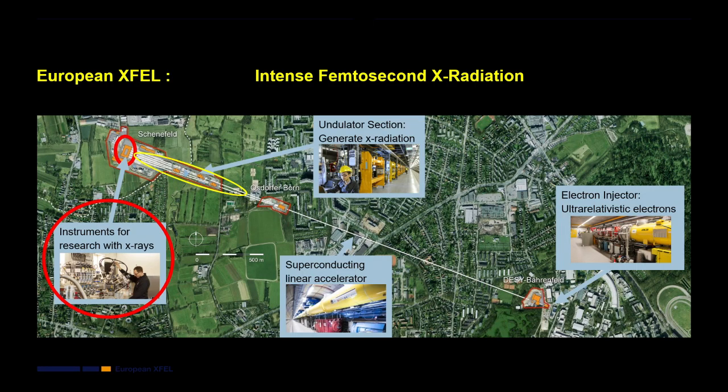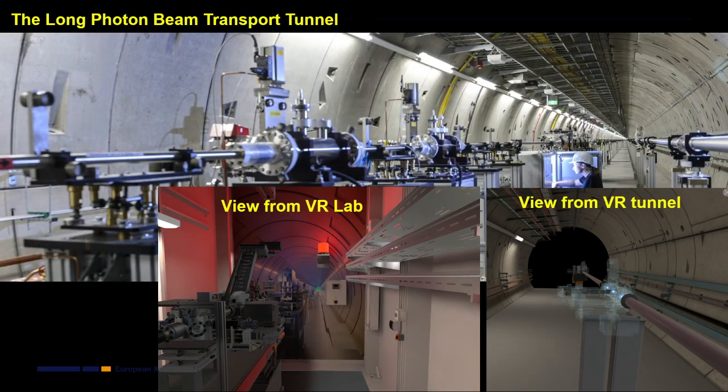A few years ago, we went into user operation, and you will now see an aerial photo of the facility in the greater Hamburg area, where you start on the lower right from the DESY campus, well known for different light sources and also for high energy physics. We accelerate electrons through a tunnel all the way to the top left. Then there is this yellow maze of tunnels that winds up in the experimental hall, the size of a football field or a soccer field. I will show you one of the tunnels on the next slide.